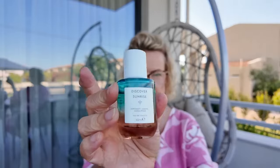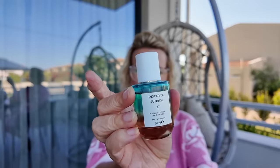I tend to bring on holiday one daytime perfume and one evening perfume. This is the one I bought for daytime, which I think is a Marks and Spencer one, I think I'm right in saying, that came, I think it might have been in their summer beauty box last year. Yes, it is Marks and Spencer. It says Discover Sunrise, and it's got bergamot, jasmine and sandalwood.